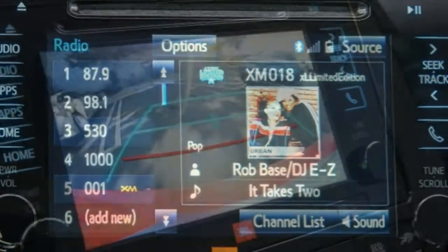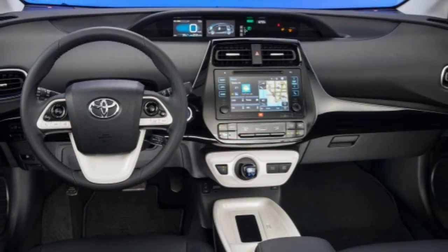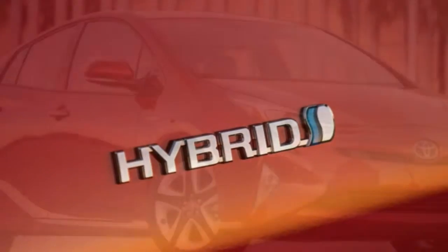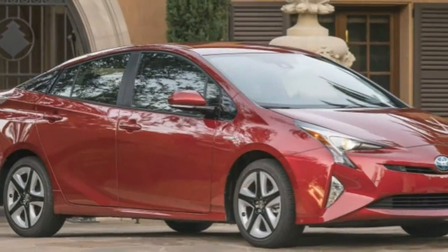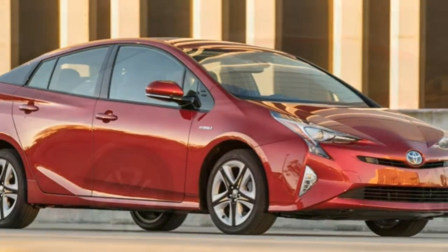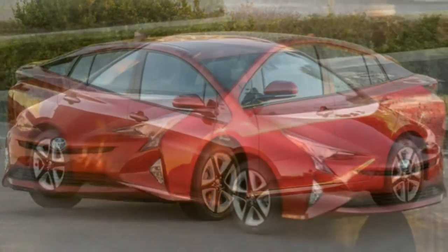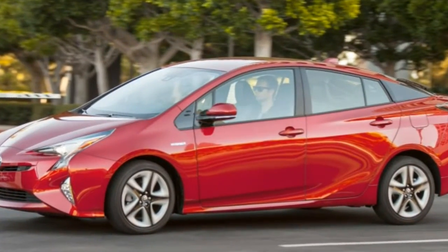Powertrains and performance. As before, the new 2016 Toyota Prius is powered by a 1.8-liter 4-cylinder engine and a pair of electric motor generators. Their outputs are blended in a unique electronically controlled continuously variable transmission, CVT, that feeds as much as 121 horsepower to the front wheels. Light to moderate braking transforms one of the electric motors into a generator to keep the hybrid battery topped up.